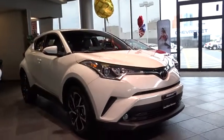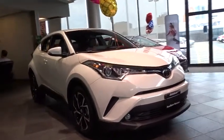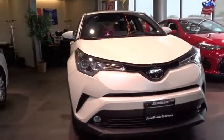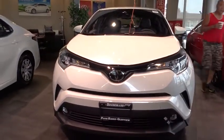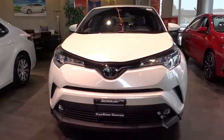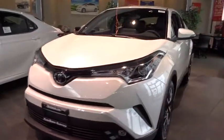2019 Toyota CHR. The Toyota CHR's fresh design makes it stand out in the crowd, and the interior oozes with style. The CHR handles like a race car and has all the safety features you'd expect from a Toyota vehicle.